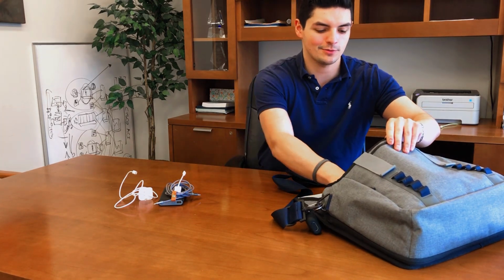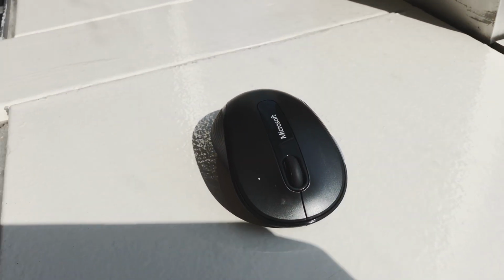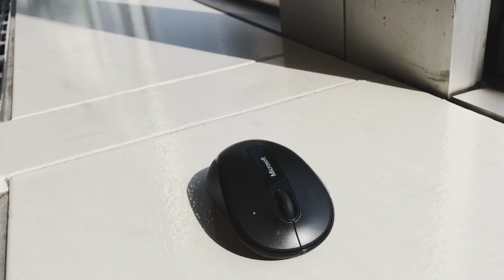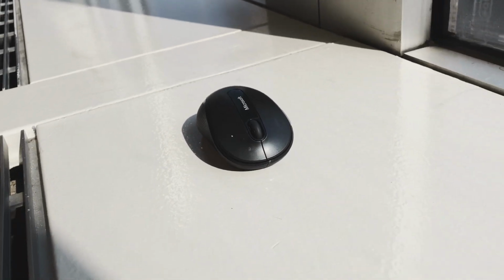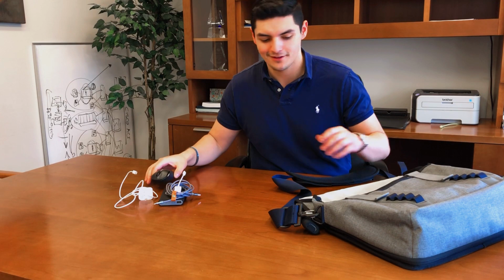I think it's about $100, but I'll show you guys. Then I got a pretty generic Microsoft mouse. Again, I probably need to upgrade to the Magic Mouse that Apple has, or one that's fully wireless where I don't need a little USB-A dongle to fit it in there.